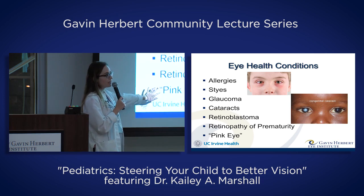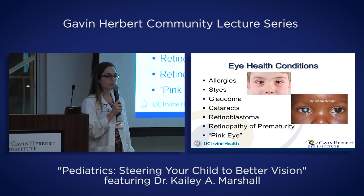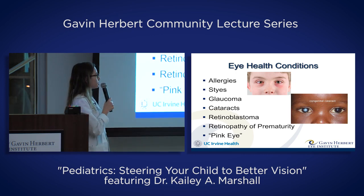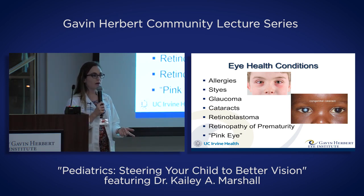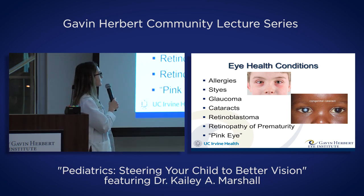Occasionally, pink eye can be caused by bacteria, and you usually get kind of a mucousy, gunky, sticky discharge, and in that case, they may need antibiotics. Biggest thing with pink eye in kids is just good hygiene, so washing hands, not sharing towels, being careful. It often spreads to other members of the family.